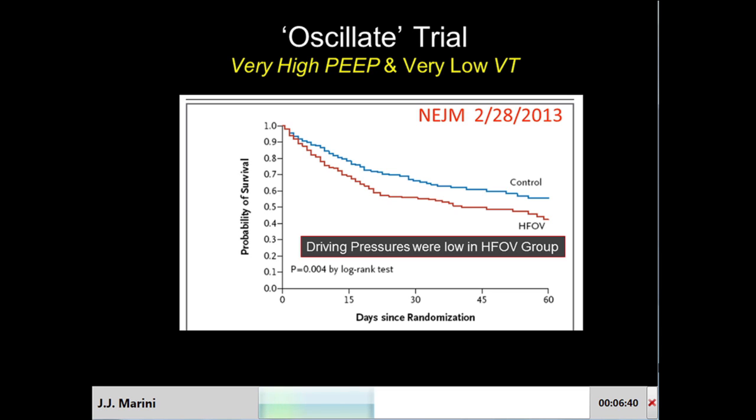Art would probably say something about this study, the Oscillate trial. It was well designed, but it used very high levels of PEEP to open the lung and keep the lung open. It used very low tidal volumes. Two things that should have protected the surfactant protection aspect of VILI avoidance, but in fact, problems developed. The driving pressures were low.